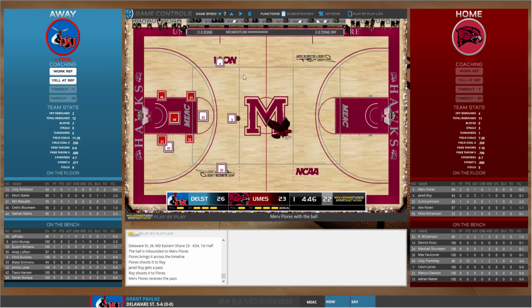Roy with the ball on the right wing. Over to Flores, top of the key. Flores to Johnson, left wing. Johnson passes back to Roy at the free throw line. Roy passes back to Johnson, left wing. Johnson passes back to Flores, top of the key.